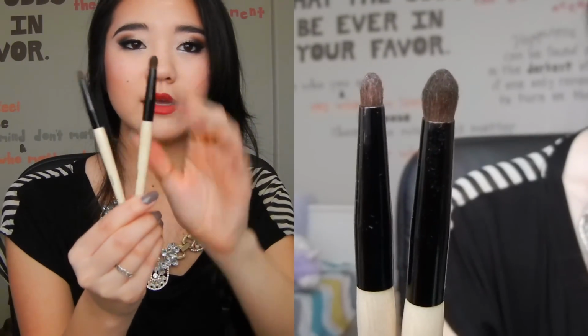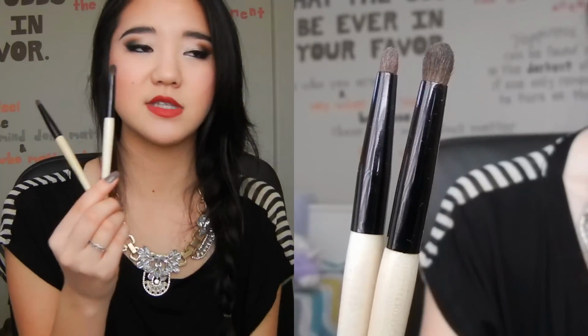This bigger one here, I use every day to add whatever dark color I'm using, usually black, that adds a little bit more dimension to my eyes. And then this little one I use every day on my lower lash line with whatever color I'm using as well. So these 2 brushes definitely get used all the time, and I love them. They're the perfect size for me. They work really well with my eye shape. So again, Essence of Beauty is another drugstore brand that you can check out.